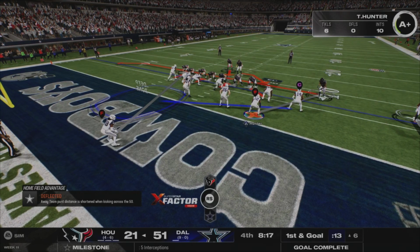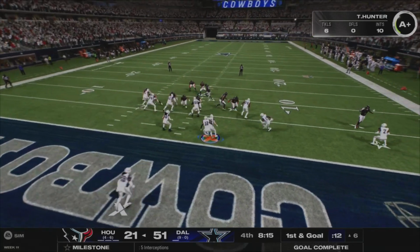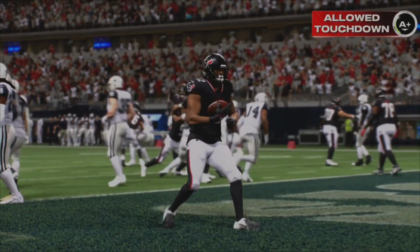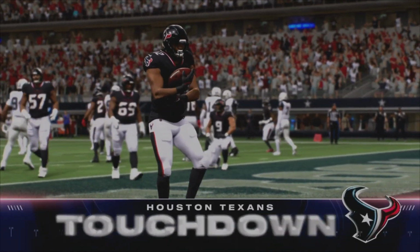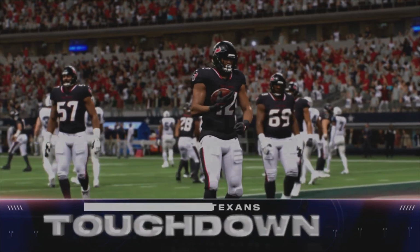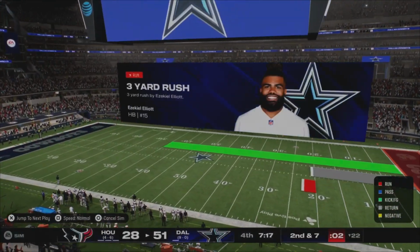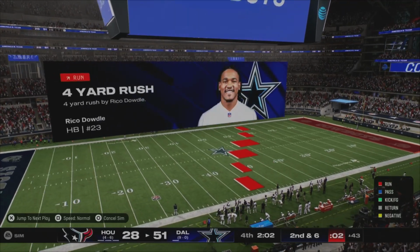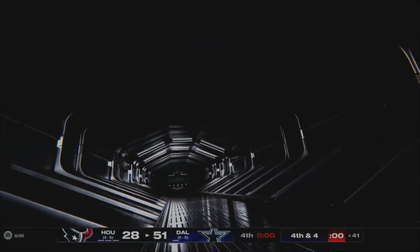Right here, we got this inside receiver. We follow him on the motion, but we get stuck on our middle linebacker, and we give up another touchdown, putting this game at 28-51. It's safe to say we're going to be staying undefeated, putting us up at 10-0 for the season, and that's crazy. The game we go 10-0.